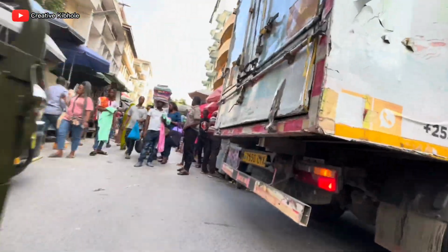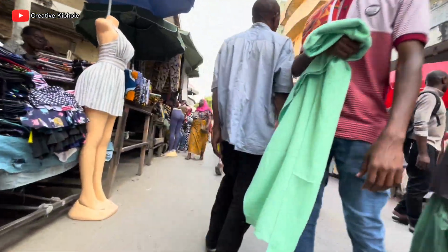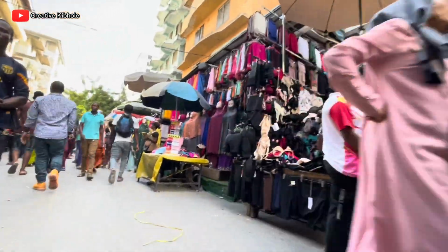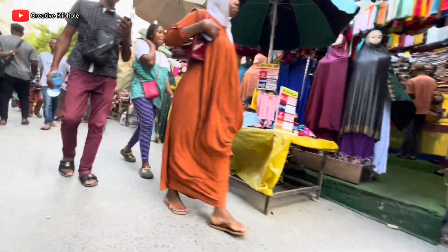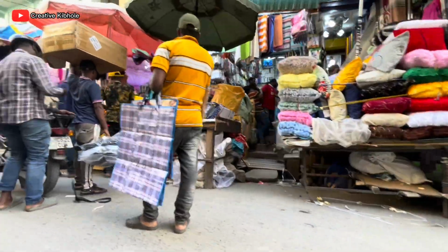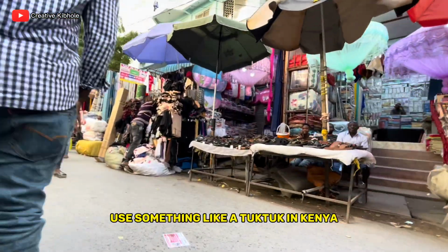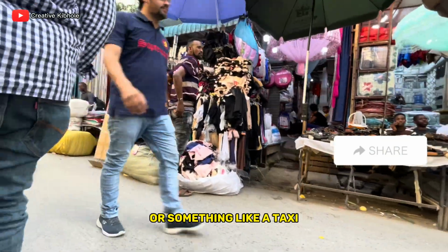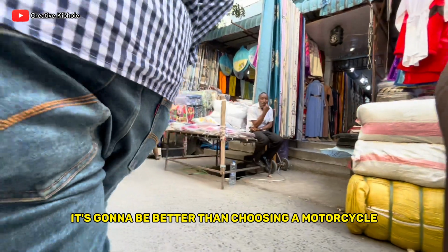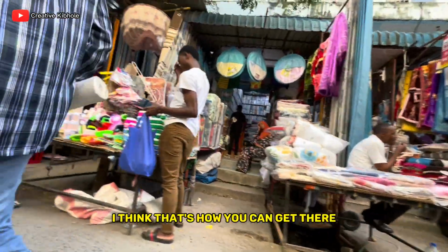For those guys who don't want any disturbance and just want to go to Kariakoo and see the market itself, it has a lot of things and it's very congested. If you want to go there in a peaceful way, you can just use Bolt. And on Bolt, don't choose a motorcycle, because a motorcycle is risky, you might get into an accident. I would really advise you to use something like a tuk-tuk, as they call it in Kenya, or a taxi. But if you're okay with the tuk-tuk, it's going to be better than a motorcycle. Motorcycles are really cheap though, and that's good. Yeah, I think that's how you can get there.